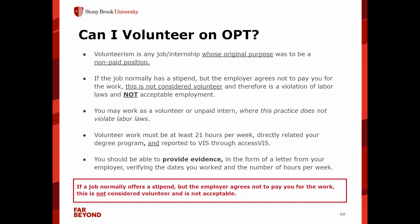Volunteering is any job or internship whose original purpose was to be a non-paid position. If the job normally has a stipend and the employer agrees not to pay you for this work, this is not considered volunteer and is also a violation of labor laws, and it's not acceptable employment.